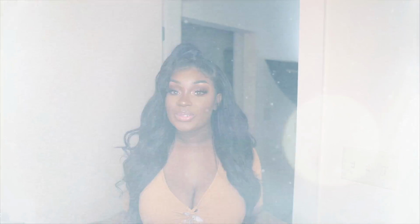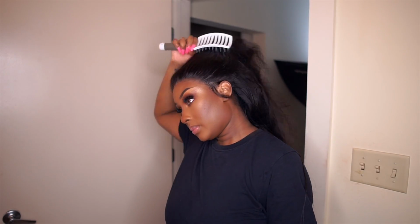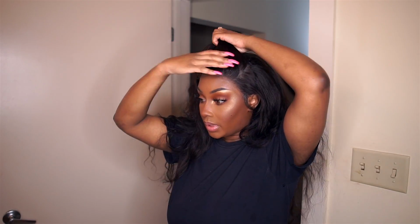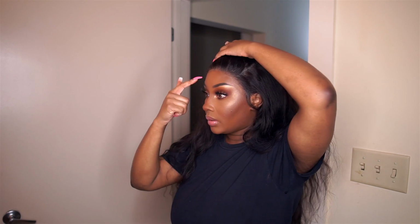Stay tuned, guys. So we're first going to brush through the hair just to make sure there are no tangles before we start styling the hair. Next, we're going to part the hair on both sides so we're able to put it into a nice even ponytail.